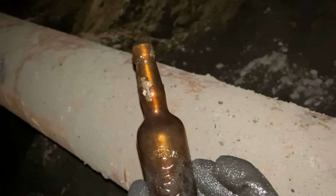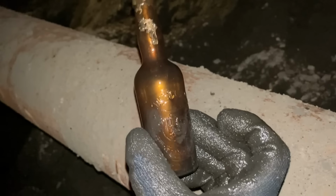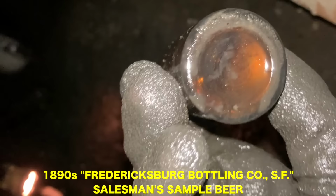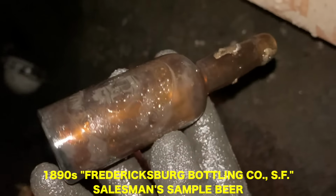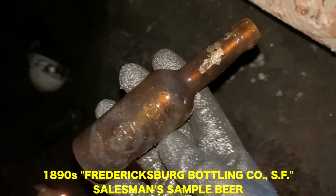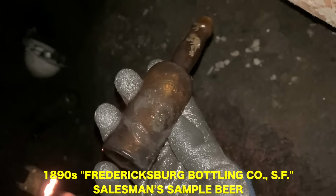Yeah, it's a restaurant. The salesman came in and said, hey, try this beer. I think your customers will like it. It's a salesman sample. Unbelievable, with most likely the beer still inside. Oh my God. That was amazing. Oh, Freddy, baby.